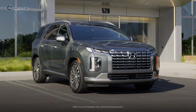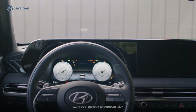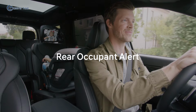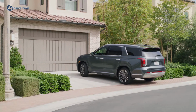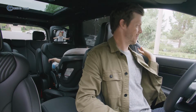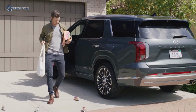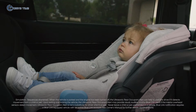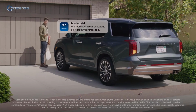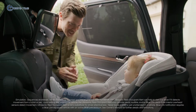Our new 2023 Palisade offers a wide variety of available technology, connectivity, and Hyundai SmartSense safety features. When the vehicle is parked and the engine has been turned off, an available ultrasonic rear occupant alert monitors the rear seats to detect the movements of children and pets. If movement is detected after the driver exits and locks the vehicle, the horn will sound and the lights will flash. The driver can also be notified with a BlueLink smartphone alert.